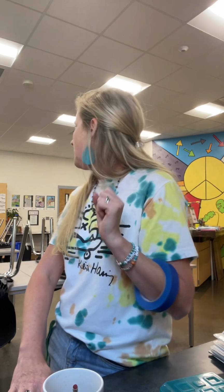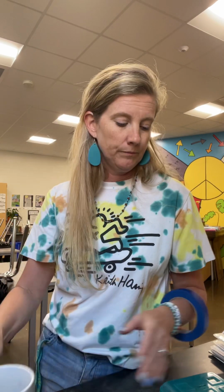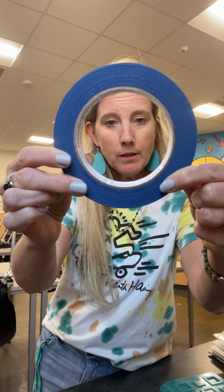All right, next up, blue. Your job is to make sure the chairs are pushed in and the materials are returned. The only thing that should be left on your tables at the end of the class is these cups and any pencils, regular pencils. If there's tape, hey, Miss Miller, where does this tape go? And I will tell you where to put it. Don't leave it on the table.